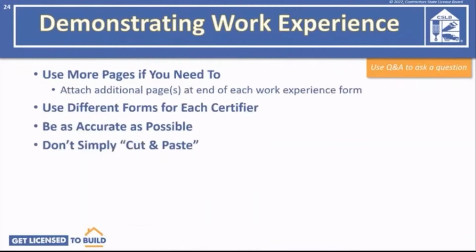There's a limited amount of space on the application to show your certified work experience, so feel free to use additional pages if needed, and simply attach them at the end of the work experience form. Use as many certifications of work experience forms as you need to prove the required 4 years of experience within the last 10 years. Use a different form for each certifier.